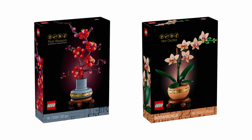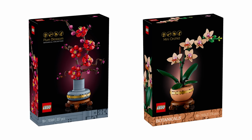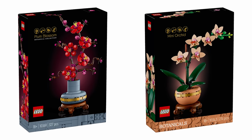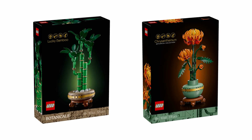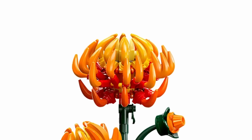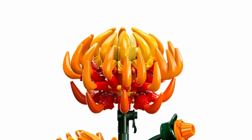In 2024, LEGO released a set of 4 new plants based on the 4 noble flowers in traditional Chinese art. They are the plum blossom, orchid, bamboo, and chrysanthemum. I specifically want to focus on the chrysanthemum. If you look closely at the flower's petals, you'll quickly notice several very familiar pieces.